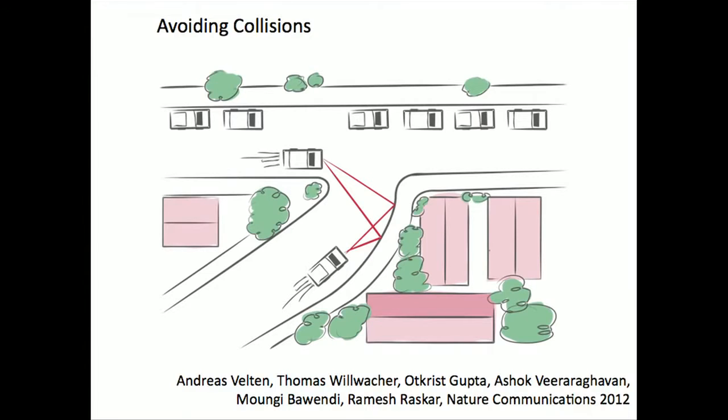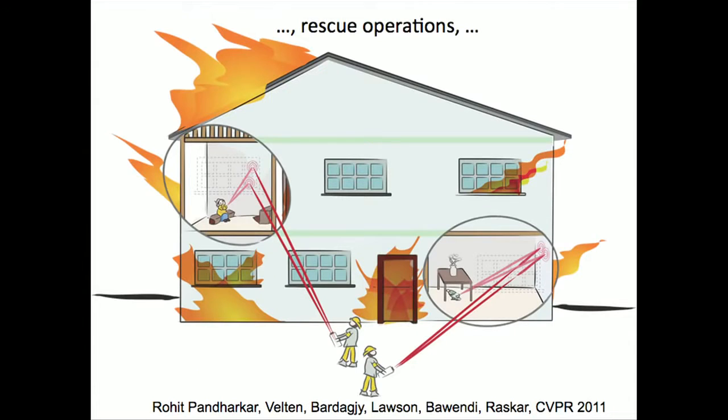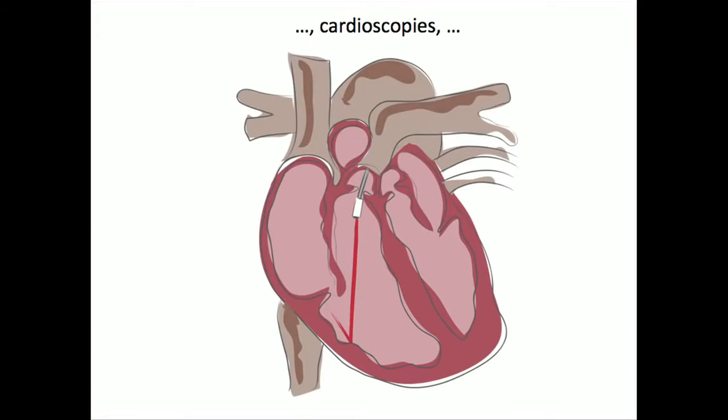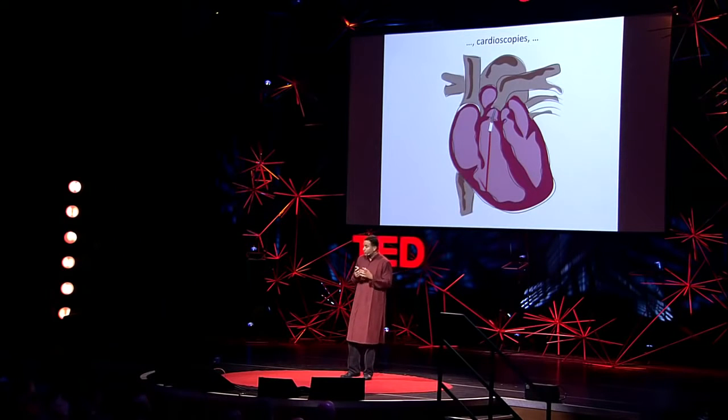Now we have some ways to go before we take this outside the lab on the road, but in the future, we could create cars that avoid collision with what's around the bend. Or we can look for survivors in hazardous conditions by looking at light reflected through open windows. Or we can build endoscopes that can see deep inside the body around occluders, and also cardioscopes. But of course, because of tissue and blood, this is quite challenging.